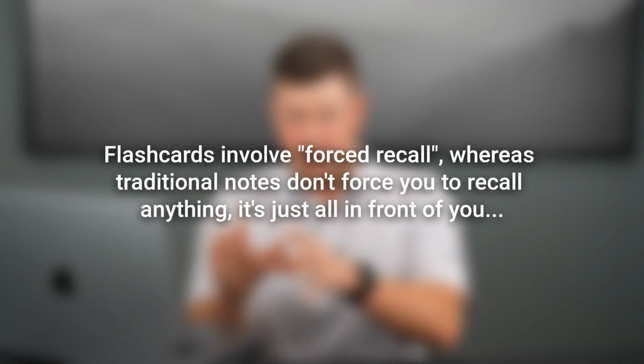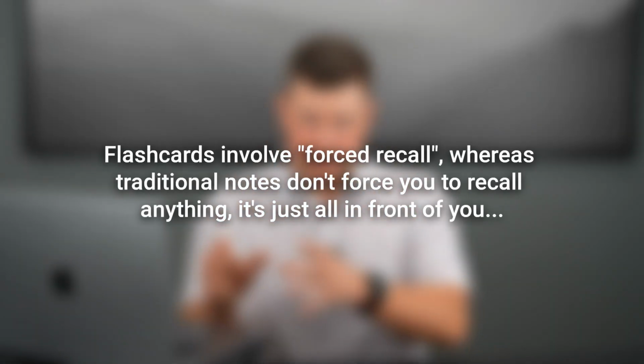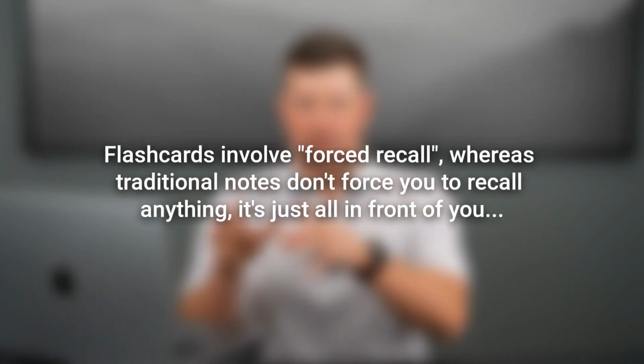You just need to understand that on test day, it is about forced recall. So what does that mean? Forced recall is just that you get into the testing center. You obviously can't take notes or a textbook in there with you. It is strictly what you can pull out of your own brain, your own memory, right? That's what forced recall is. So the difference between traditional notes and flashcards is that flashcards have that forced recall element.